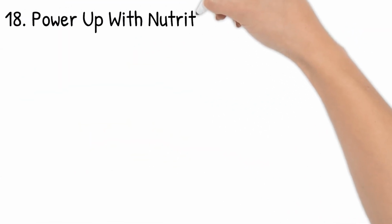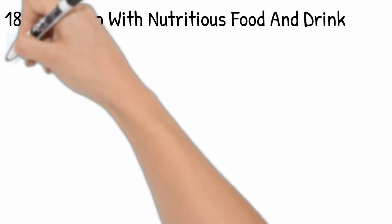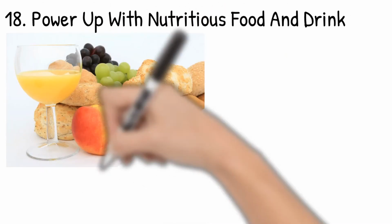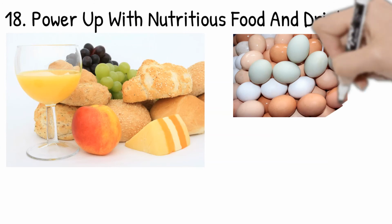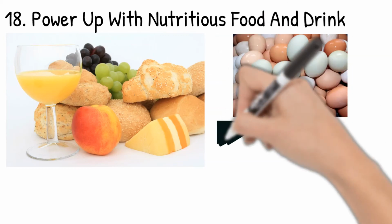18. Power up with nutritious food and drink. If you think a cold is coming on, make sure to supply your body with the nutrients it needs to stay healthy and fight off the virus. Eat fruit and vegetables to make sure you get the vitamins you need. Whole grain breads are excellent sources of energy and fiber. Get protein through healthy, low-fat sources such as beans, fish, poultry, and eggs.